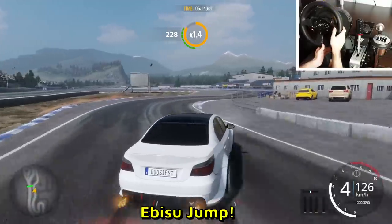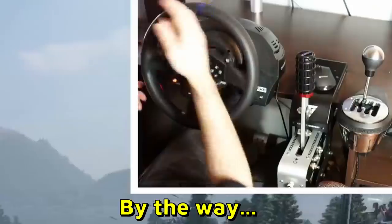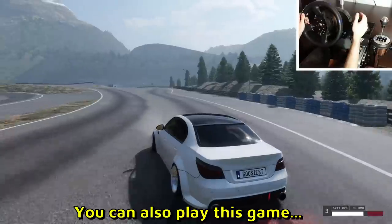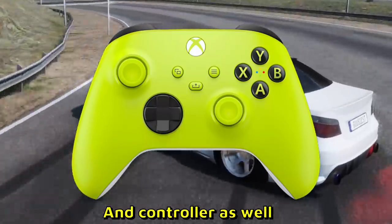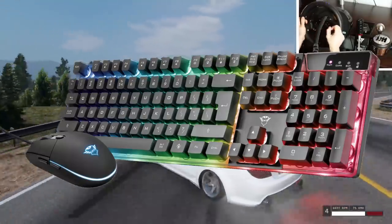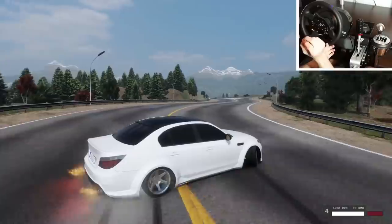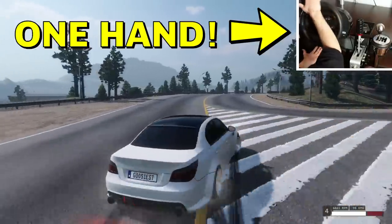Check it out. Abyssal jump clean in CarX. Boom. No problem. By the way, first attempt as well. You can also play this game easily on a keyboard and controller as well. You can also combine keyboard and mouse. So basically use keyboard and you only use mouse for the steering. But yeah, steering wheel support one hand, boys.